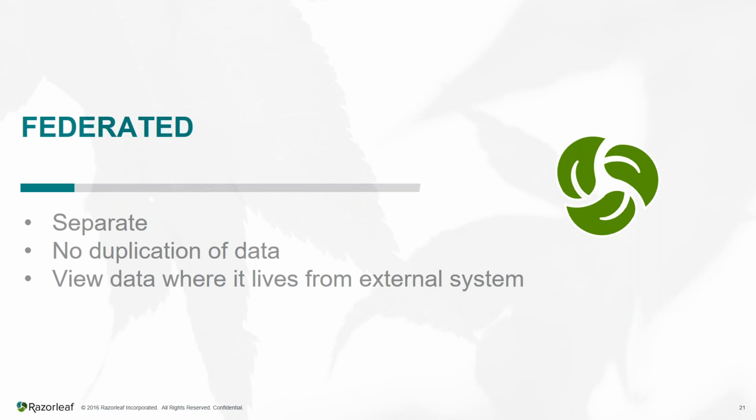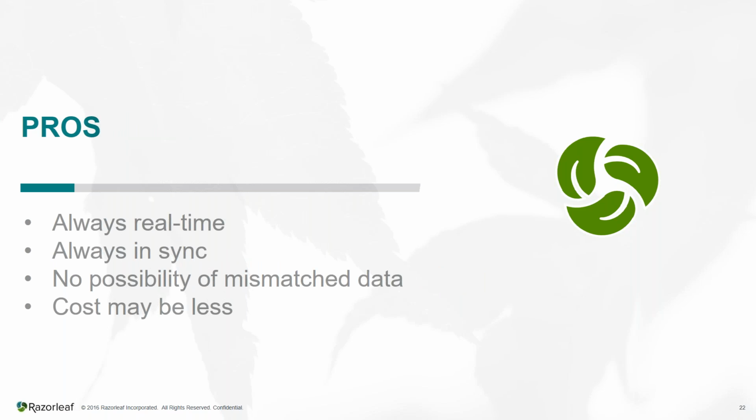I've got real-time access to data that was not duplicated. So I'm viewing that data live where it exists in the other system. That's what a federated scenario is all about. So what are the benefits of going down a federated path? Well, the biggest benefit is that it's always real time and it's always in sync. There's no mismatch of data because there is no duplication of data. The data only lives in one place.